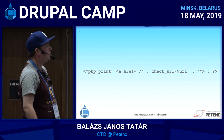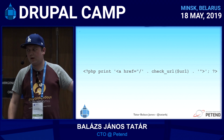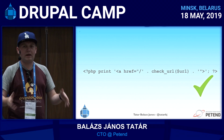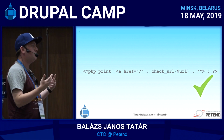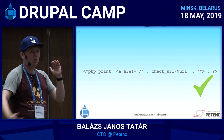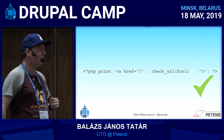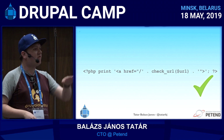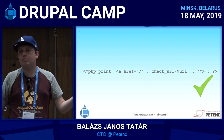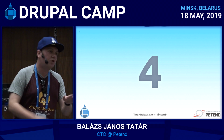That can be a possible vulnerability, yes. Still, the thing that we are talking about here is correct, because we have a URL that can have some sort of bad protocols. And the check URL will go all the way down, checking all the protocols, all the XSS stuff, in the end with filter XSS, and we are just fine. Yes, partially I agree with that point, but basically I'm just giving you a 4. Not out of 5, but just a 4. If you don't have 4, sorry again.